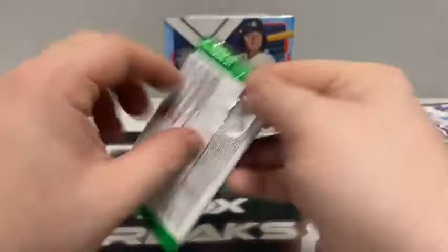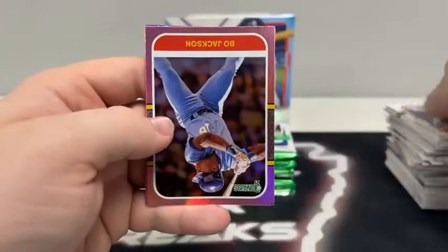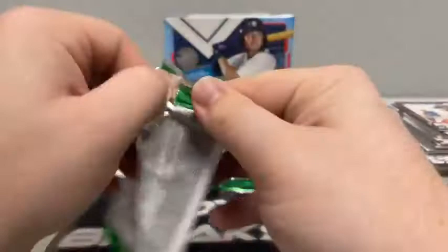Here is DJ LeMahieu for the Yankees. Got a Whit Merrifield. Throwback of George Brett for Kansas City. There's Vladimir Guerrero Jr. We've got a pink Bo Jackson. There's a Fireworks of Tatis on the Unleashed. Got a Diamond Kings Kyle Lewis and a rated rookie of Christian Pache for the Atlanta Braves.